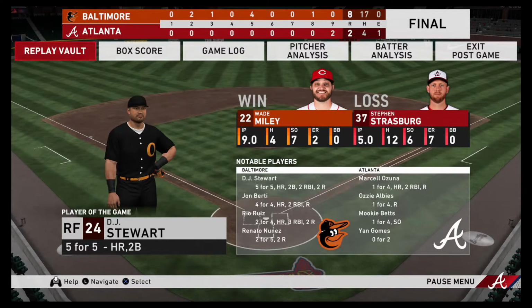Our final line score tonight. First for the victorious Orioles, 8 runs on 17 hits. No errors. They left 8 men on base. For Atlanta, 2 runs on 4 hits. 1 error. They left 3 men on base. Time of the ball game, 3 hours and 13 minutes.